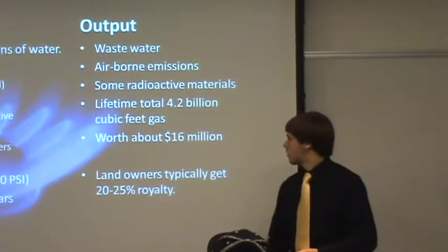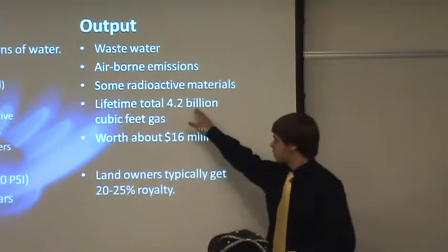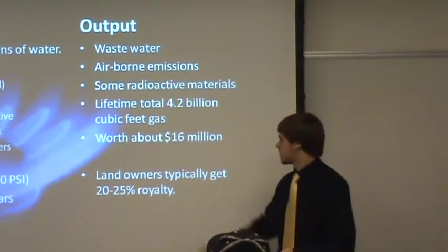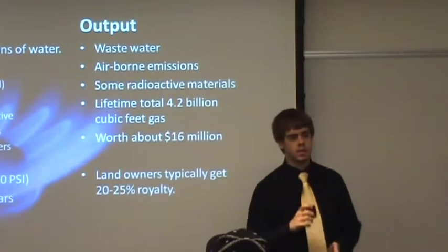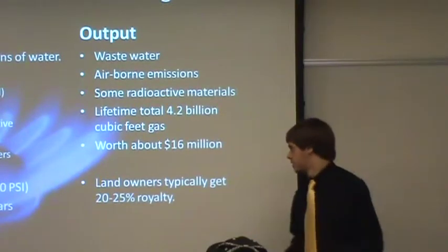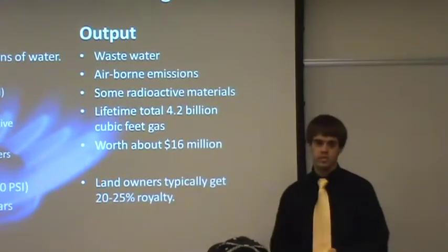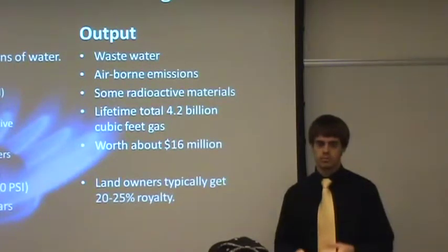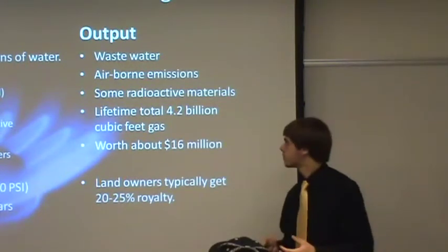And then, over the lifetime of a well, they're expected to get 4.2 billion cubic feet of gas on average from a single well. And for the companies, that means $16 million worth of money. And if you're a lone landowner, you get royalty rights, which means you can typically get up to 20 to 25% of the money, of the gas, that was extracted from under your property. That's a lot of money.